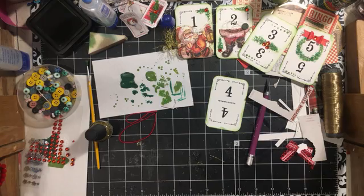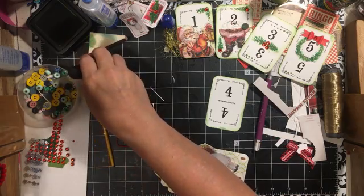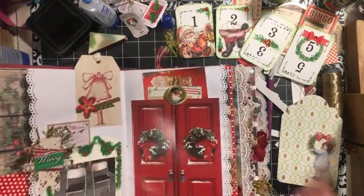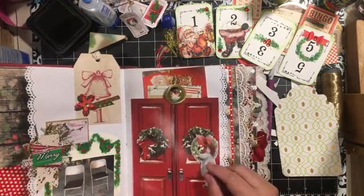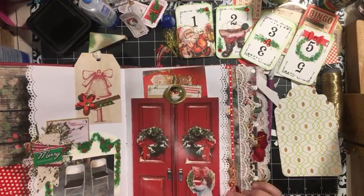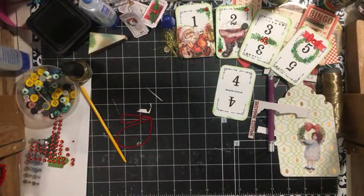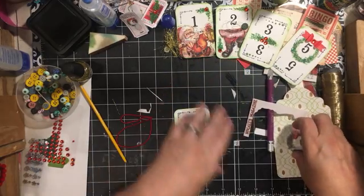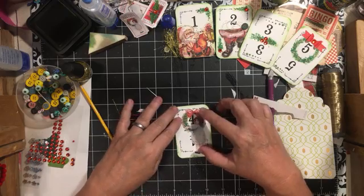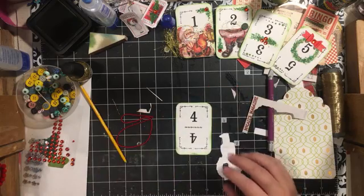okay, so this is last year's book. Gotta move this because I would cry. Okay, first page has the door, so she could be putting the wreath on the door. I mean, if she was down here. Cute, just so cute. Great idea, Melissa. Thank you, thank you, thank you. So here, we'll put her here. And oh my gosh, I love it. So that is number 4.